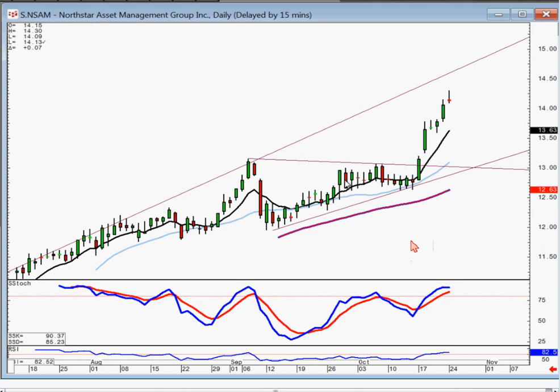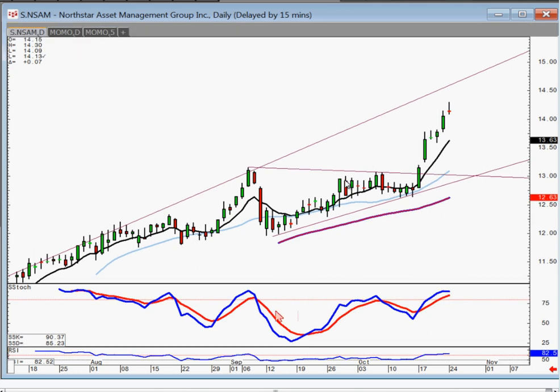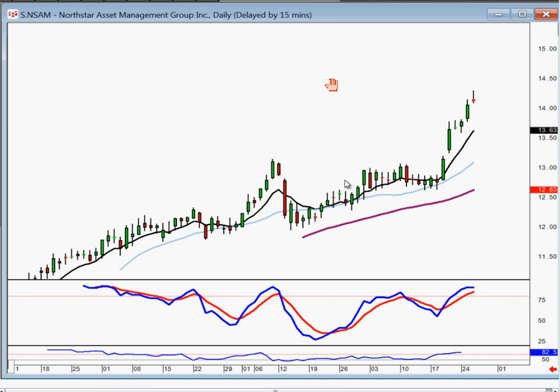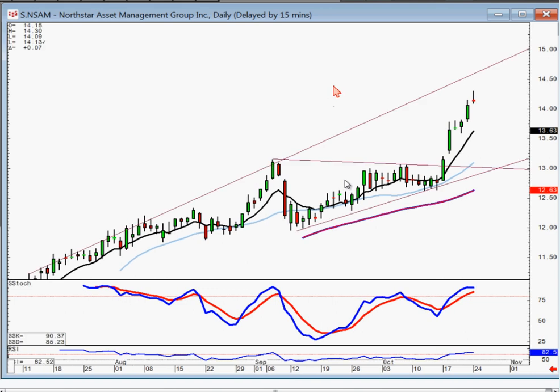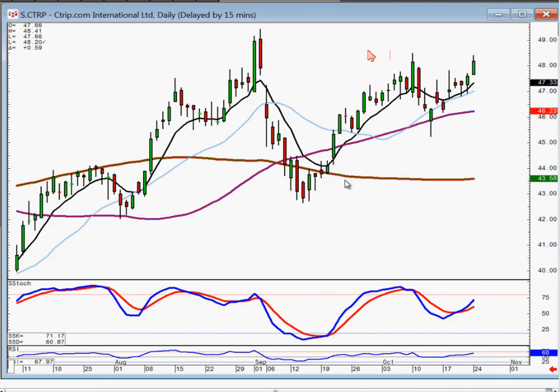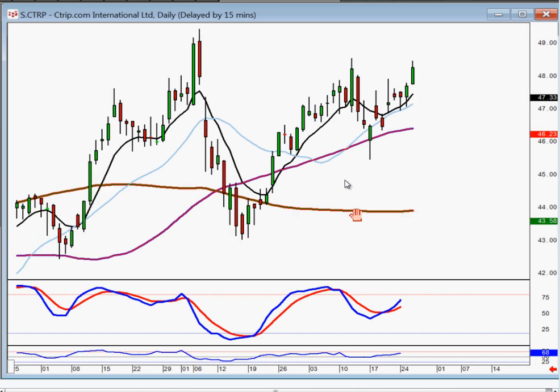Okay, so this is the reason I was using NSAM, because of this wedge formation. This is always a very high probability trade setup. So these are going to be the type of things that we want to visually go through over the weekend and get everybody's eyes to kind of recognize them.